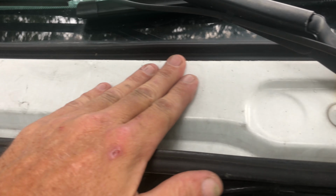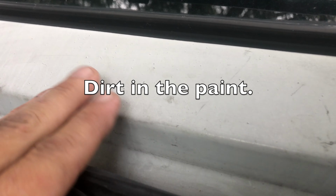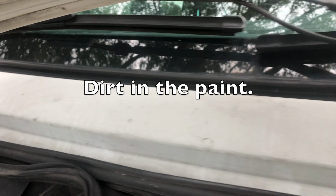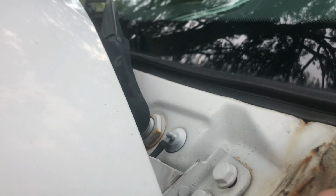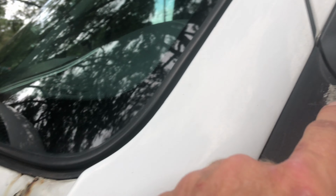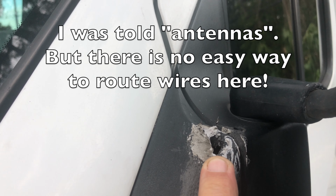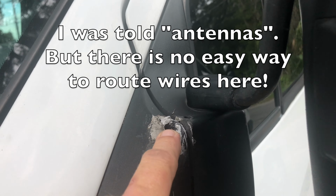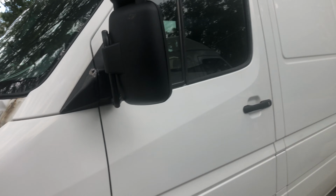Underneath the windshield looks pretty good. It has some strange texture to it, like it was painted with the dirt. Painted with the wind blowing. Got some rust coming up here. Must have had flags or something on the mirrors. Got holes drilled there and there and there on both mirrors.